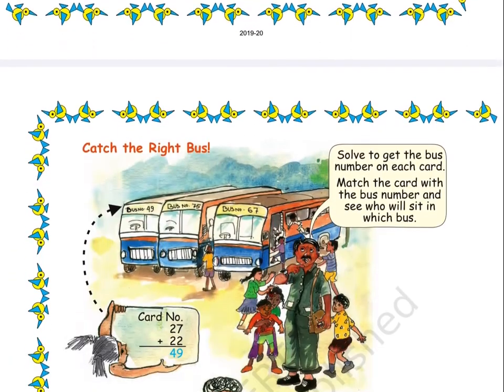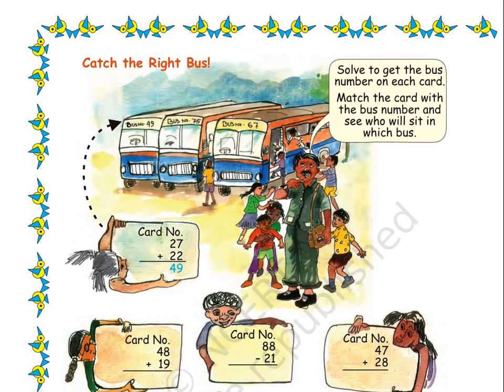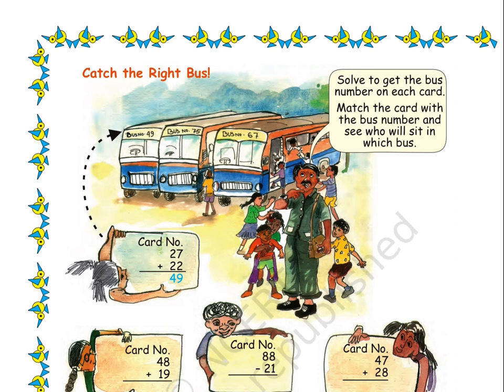Page 118. Catch the right bus. There is a picture of a bus stop on this page. 3 buses with different numbers are standing. A bus conductor surrounded by people is standing at a little distance from bus number 67, and he is saying, "Solve to get the bus number in each card. Match the card with the bus number and see who will sit in which bus."